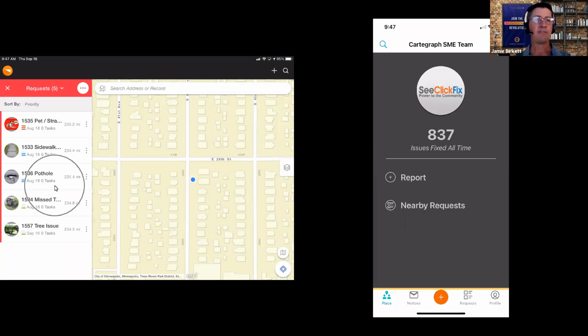Again, on the left here, this is going to represent that field worker. I've got my service requests here sorted by priority. And on the right is going to be a citizen using the SeeClickFix mobile app.